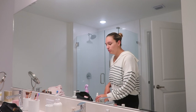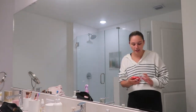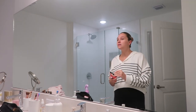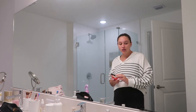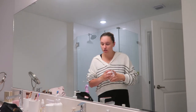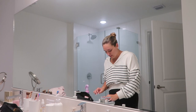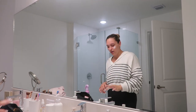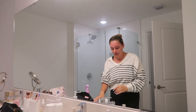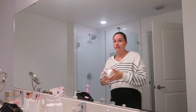Makeup wise, I don't wear a lot of makeup. I literally just use this Outlast CoverGirl pressed powder and I just put it underneath my eyes. But I don't even wanna do that today, honestly. I just wanna put moisturizer on my face and then probably mascara. Just because, like I said, I don't really want to put a lot on today. I'm using the CeraVe moisturizing cream. I love this stuff. This stuff's literally the best.